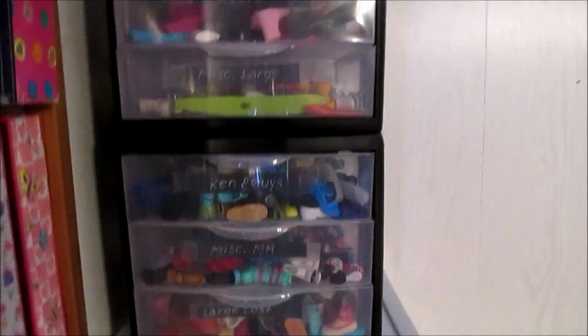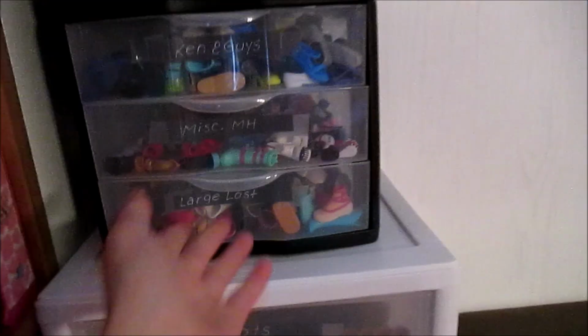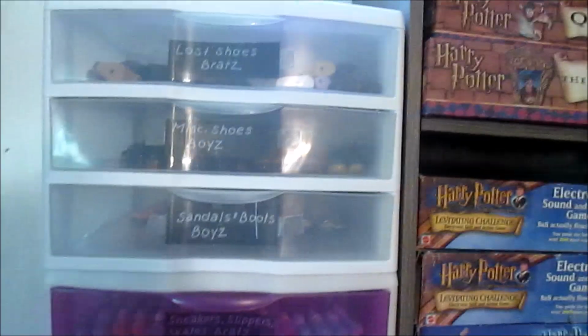And then there are more shoes. So these are bigger shoes, Mycene, Ken. And then these are our really big, large lost shoes. These are my Bratz boots. They're all stacked. They're all organized. So all of the duplicates are together. The Express It dolls sold very well. That's also their boots. And then over here, these are all my Bratz shoes.